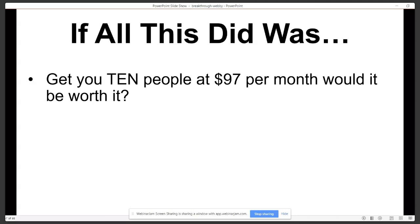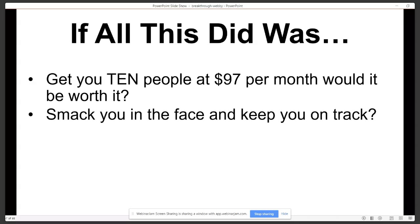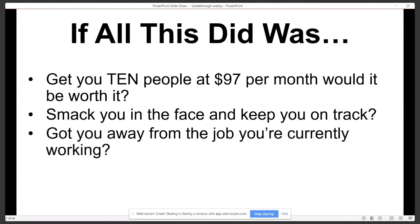$970 for the rest of your life per month, would it be worth it? If all it did was smack you in the face to keep you on track, would it be worth it? If all it did was get you away from the job you're currently working, I would advise against that, by the way. Don't quit your job until you're like 3 or 4 times what you're making.